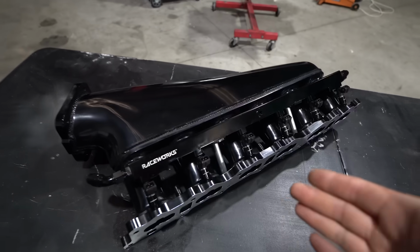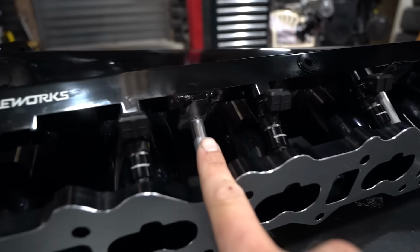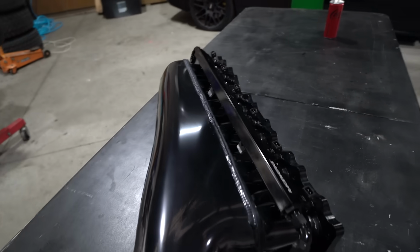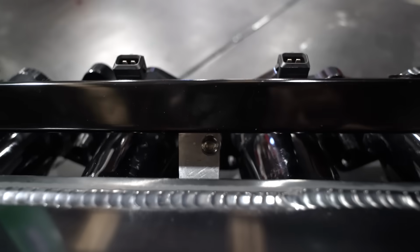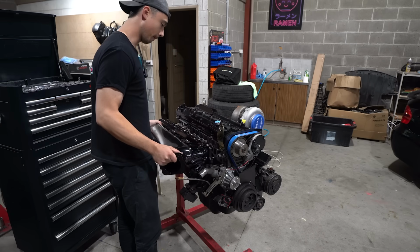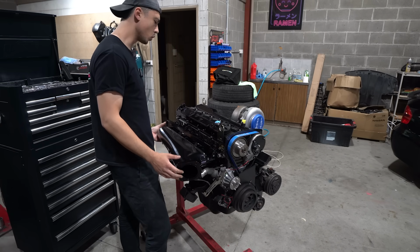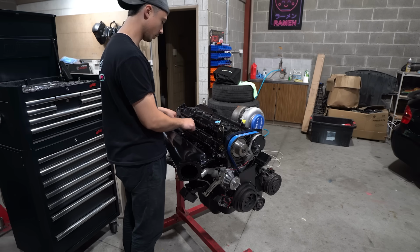So this is what we did in order to fit the Raceworks fuel rail onto the eBay plenum. I just welded some brackets, not pretty, and you'll only be able to see this portion of it, so you won't be able to see any of the jank welds, but there's our brackets right there, and one there, nice and centered. And now everything bolts on. Look at that. Ooh, so satisfying. Hopefully we don't get any leaks, but I'm pretty certain we'll be all right.